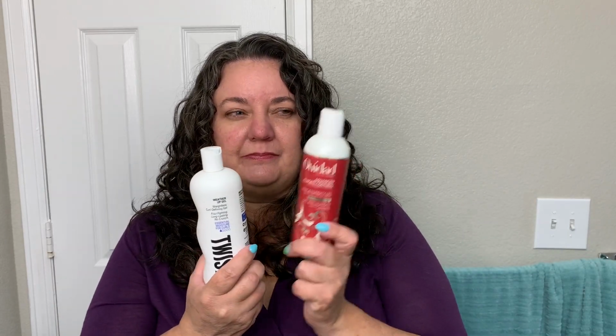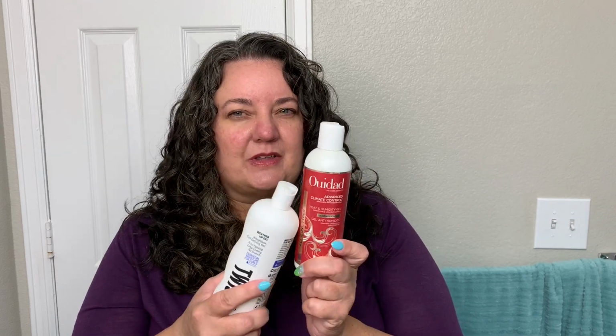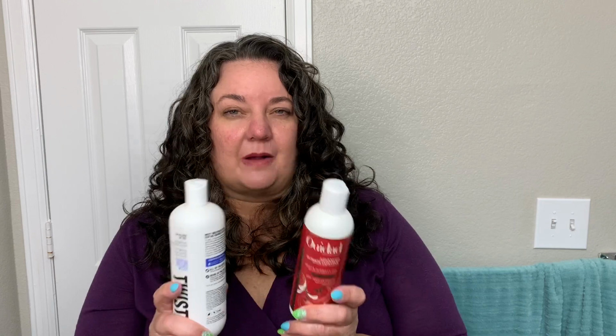I do have to say, from what I remember, I think this one gives me more volume than this one. And that can sometimes happen with some of these humidity type products. The ingredients that they use to help with the humidity can also rob you of volume. Not always. We don't want to bank on that one, but sometimes they do.